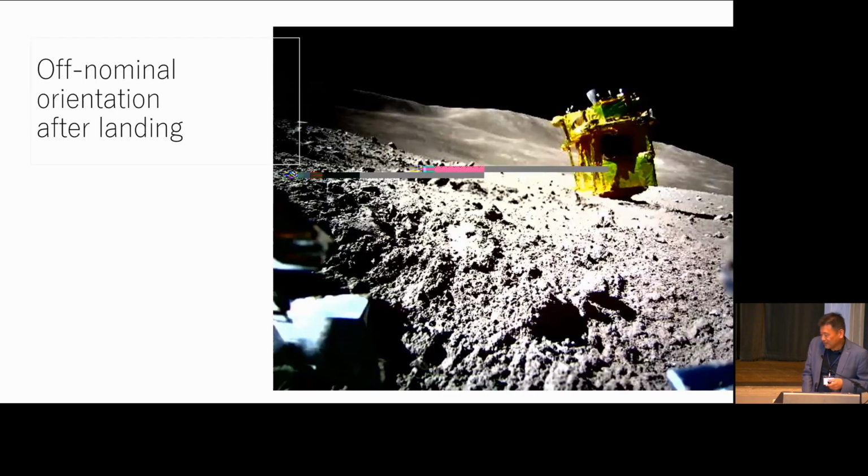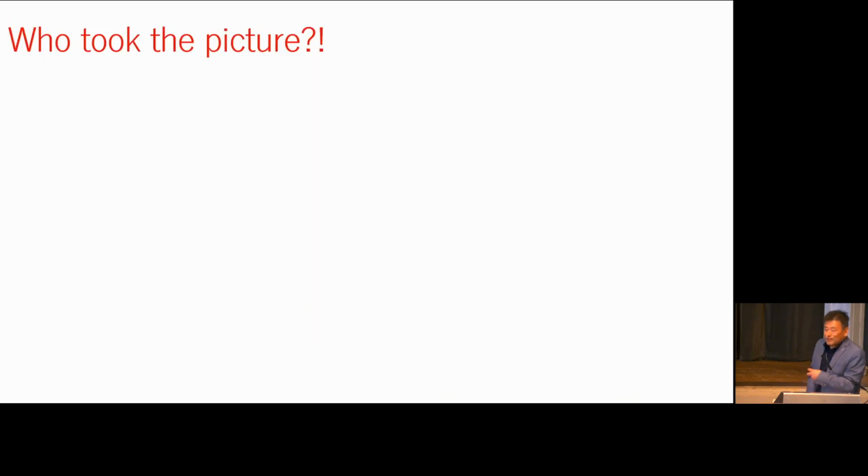So how off-nominal was it? It was like this. And we would have been geniuses if we had planned to land like this. But of course, that's not the case. You might know the story already. But the question is, who took the picture?